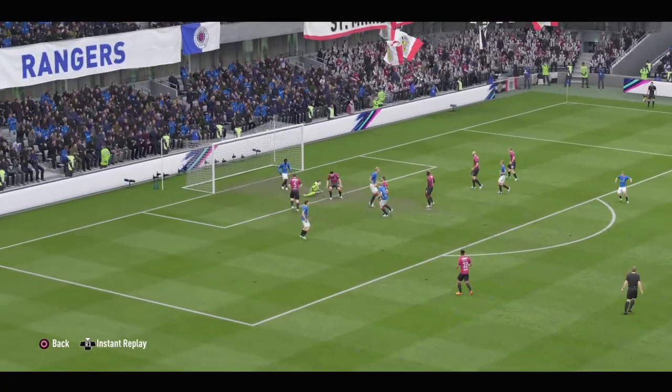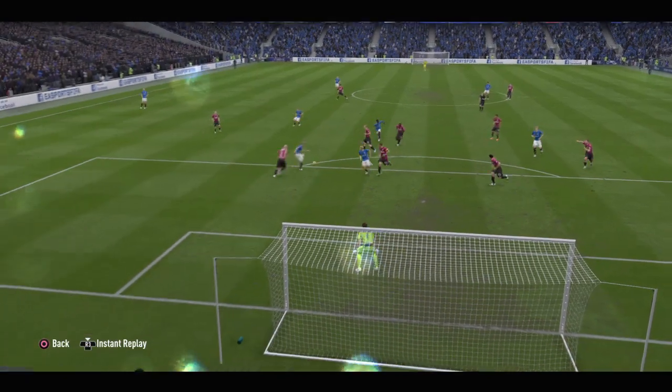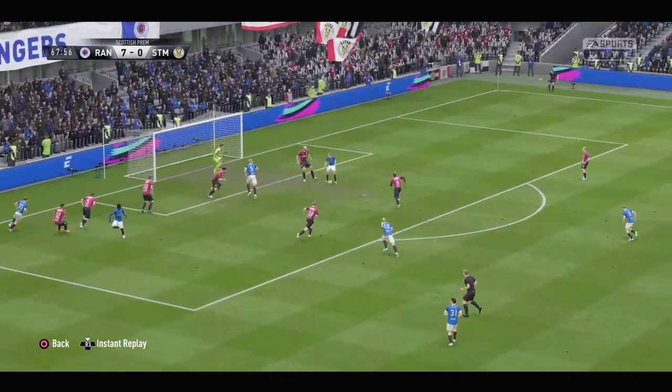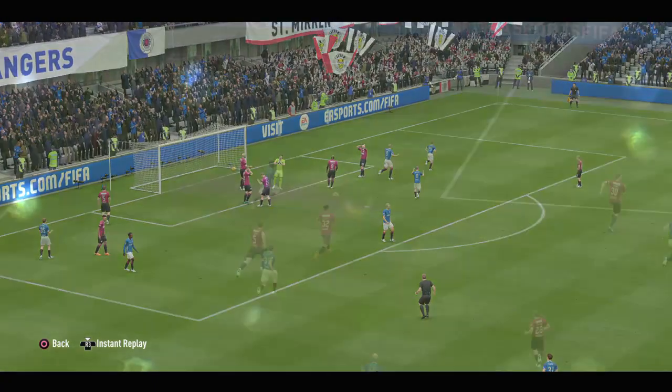Must score! It's a very big margin now between these two teams, and it's taken a bit of the spice out of the contest. And there's the cutback. Steered in very classily.